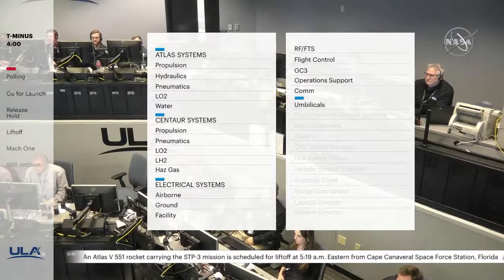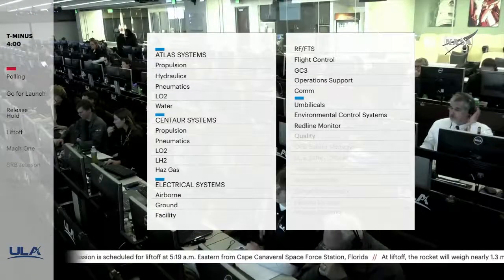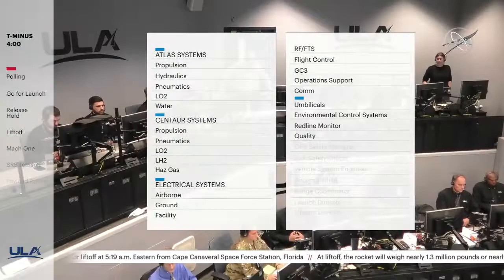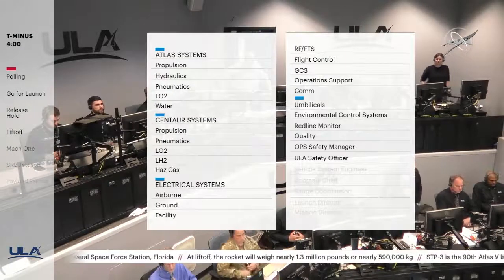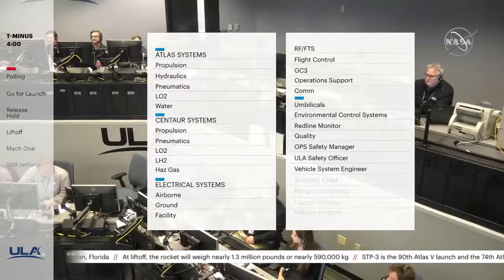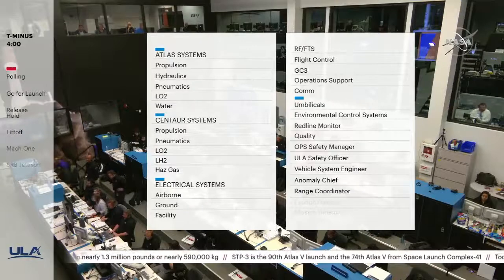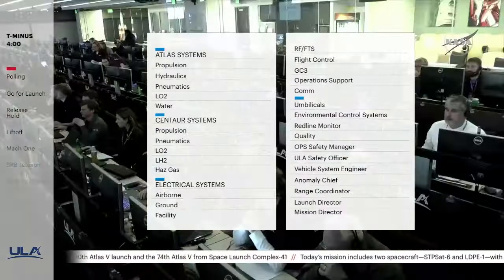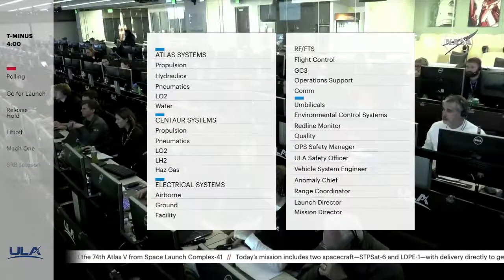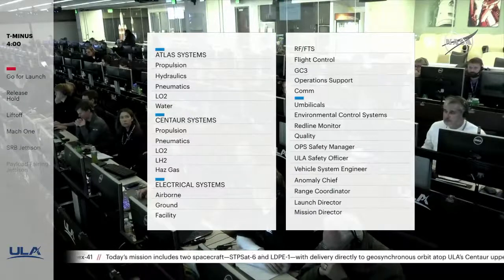DCS. Go. Redline monitor. Go. Quality. Go. Ops safety manager. Go. ULA safety officer. Go. Vehicle system engineer. Go. Anomaly chief. Go. Range coordinator. Clear to proceed. Launch director. Launch vehicle is ready to launch. Mission director. You have permission to launch. Proceeding with the count. ALC, verify T0 is set for 10:190. Verified.